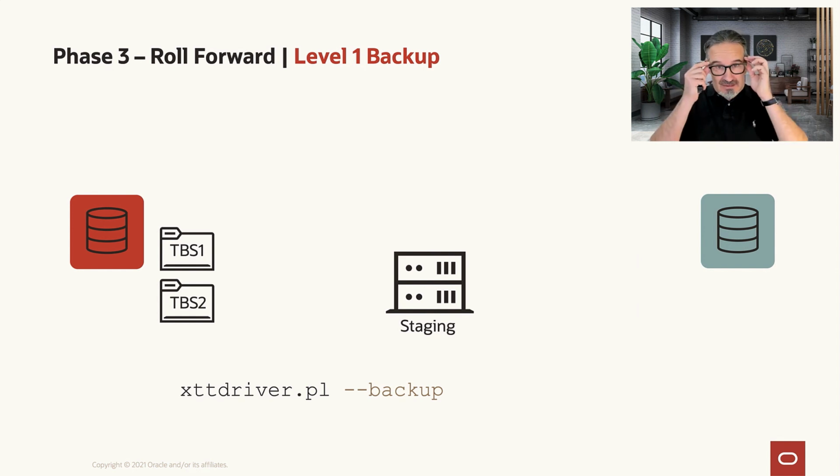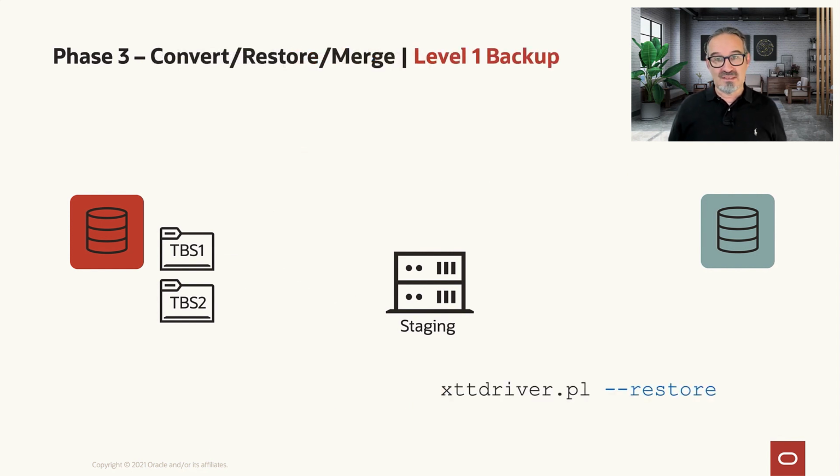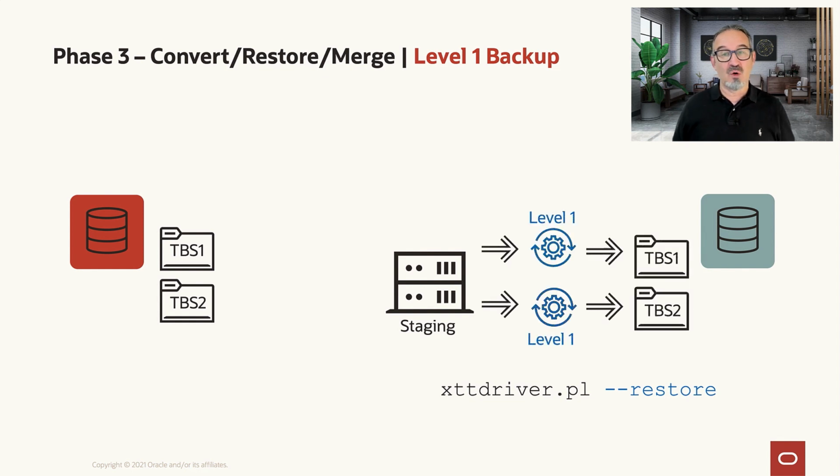Initial level 0 is done. Now I do my first level 1 backup. I call the exact same command, xtt_driver.pl --backup, which writes the level 1s, the incremental backups, into the staging space, and I copy over the res.txt again. Once this is done, I call xtt_driver.pl --restore. And now the level 1 backups will be converted and restored, which means they get merged into the existing level 0 ones. That merge is really important and a pretty cool technology here.